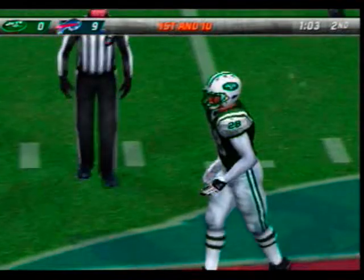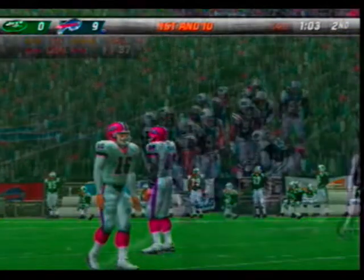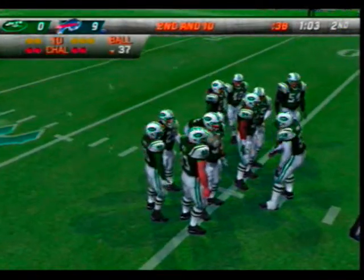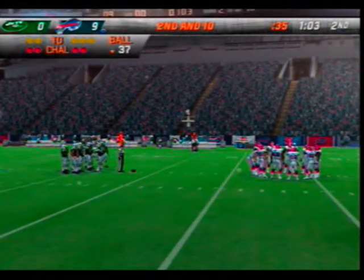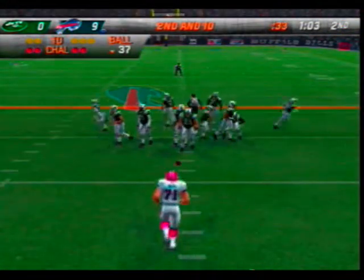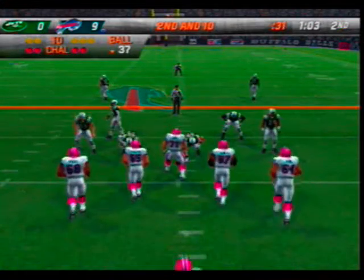That's just great positioning by the defender. He has his eyes in the backfield the whole time, and he was right there to break the play up. Riley was the intended receiver on that play. Second and 10. Ball on the 37-yard line.